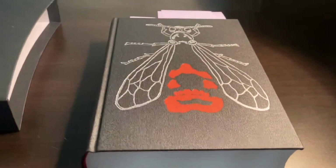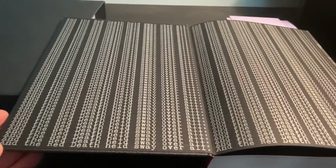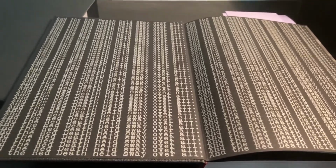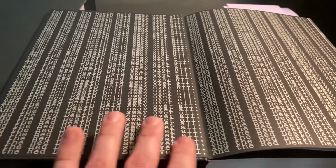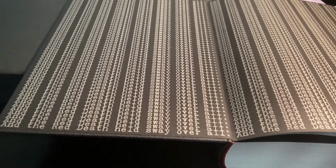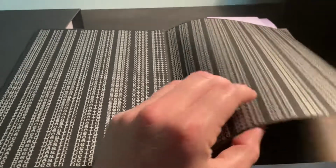This book is printed in Germany, and it has really great end papers here. That was one of the things that when I first got it I thought, wow, that is just amazing. On your camera it's probably looking like it's just gray, but that is actually silver writing on the end papers, and it says, "And the Red Death held sway over all," and it just keeps repeating that, and that's in the back of the book too.